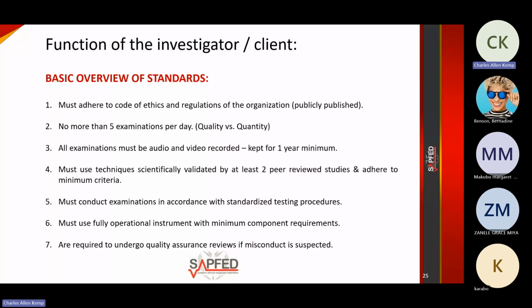and ASTM International. All examinations must be audio and video recorded, and these recordings must be kept for a minimum of 1 year. They should only use techniques that are scientifically validated by at least 2 peer-reviewed studies and adhere to the minimum criteria. Must conduct examinations in accordance with the standardized testing procedures, must use fully operational instruments, and if needed, they should undergo a quality assurance review.